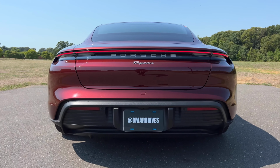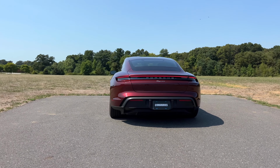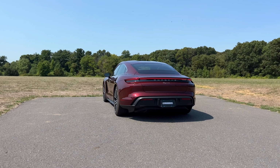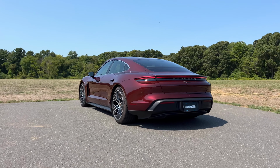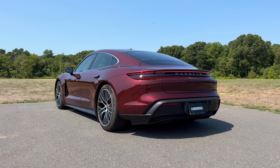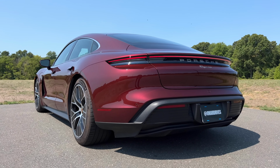Alright, so when the Taycan first came out a little over 2 years ago, it was pretty expensive and the range wasn't all that impressive. Well, Porsche has been making an attempt to change all of that, and the base Taycan is one of those solutions. Now, yes, I know what you're thinking. Technically, this isn't the Taycan that competes directly with the Model S. That title belongs to the Taycan 4S. But this base model here costs $18,000 to $19,000 less than both of those.